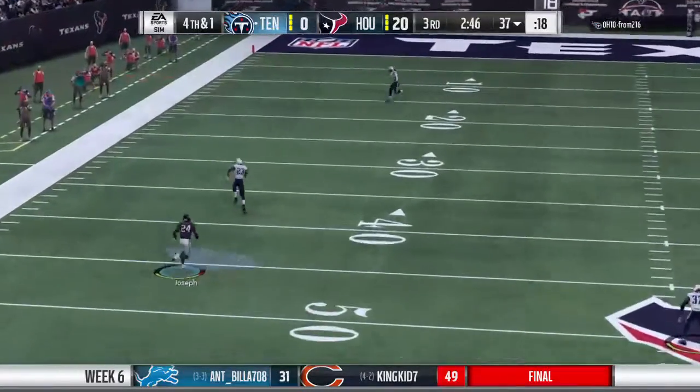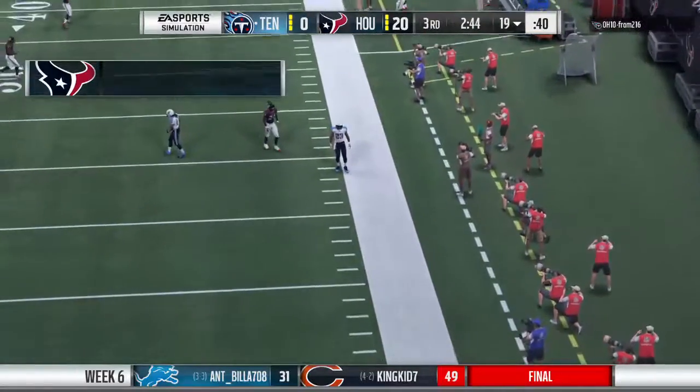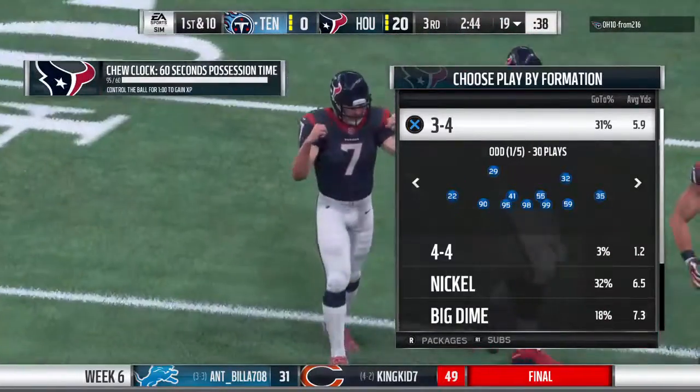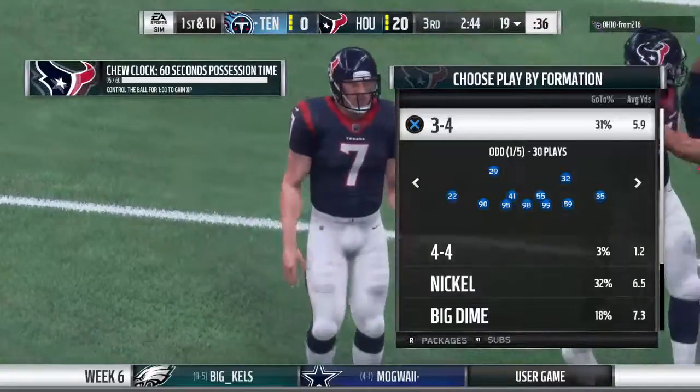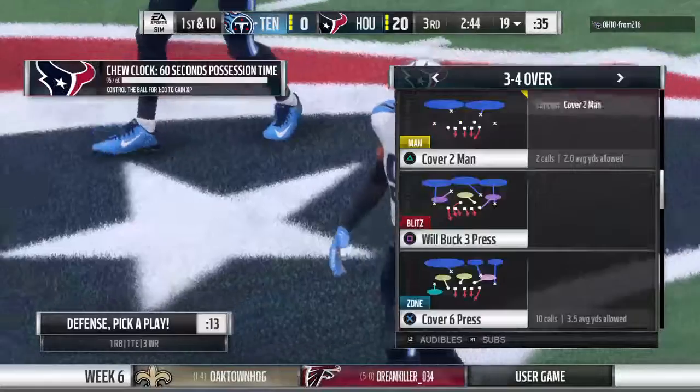And the kick's away as he angles this one for the sideline. And this is going to be ruled out, I think, just inside the 20. Yes, it will. Side judge calls it at the 19-yard line. The Titans offense now, they worked their way back onto the field.